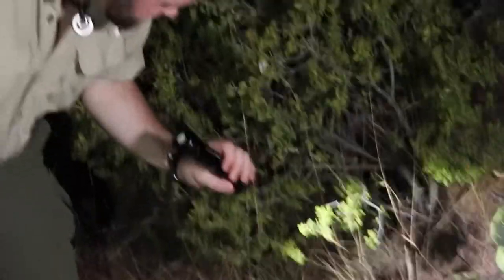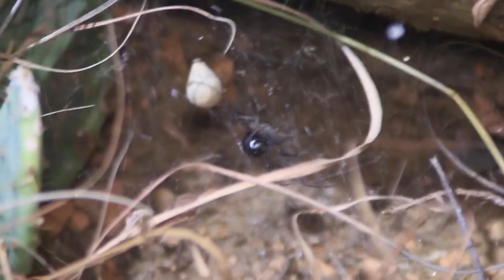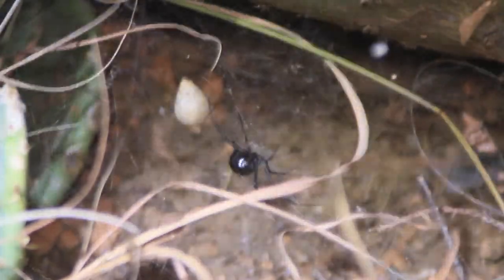If you look right here underneath this little prickly pear, we have a very large, very healthy female black widow spider. Now, the black widow spider gets a pretty bad rap, but it's not entirely unearned. This is one of only two dangerous species of spider in all of the United States.